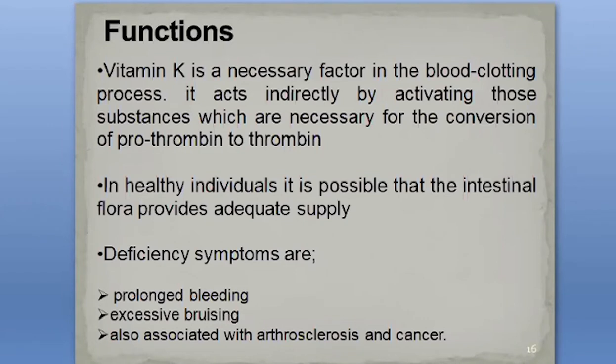In healthy individuals, it's possible that the intestinal flora provides an adequate supply. So again, vitamin K can be obtained from the flora. Remember, bacteria also produce vitamin K. The bacteria that we have in our gut can also help to convert amino acids to vitamin K, and then they do the work that they need to do in metabolism. So the deficiency there is prolonged bleeding, excess bruising, and is also associated with osteoporosis and cancer.